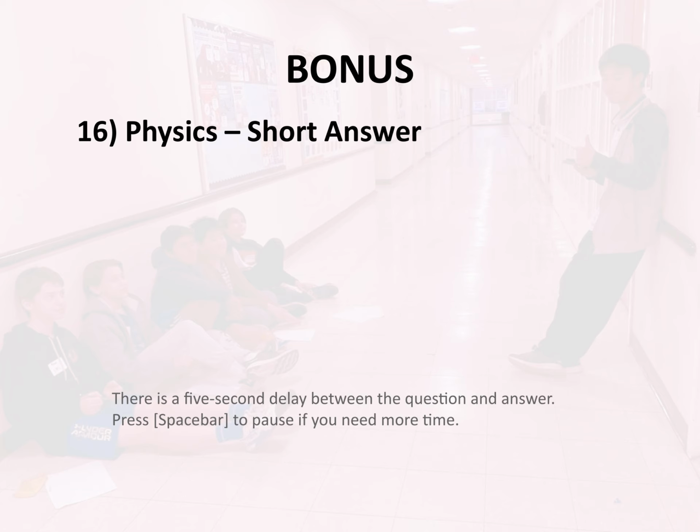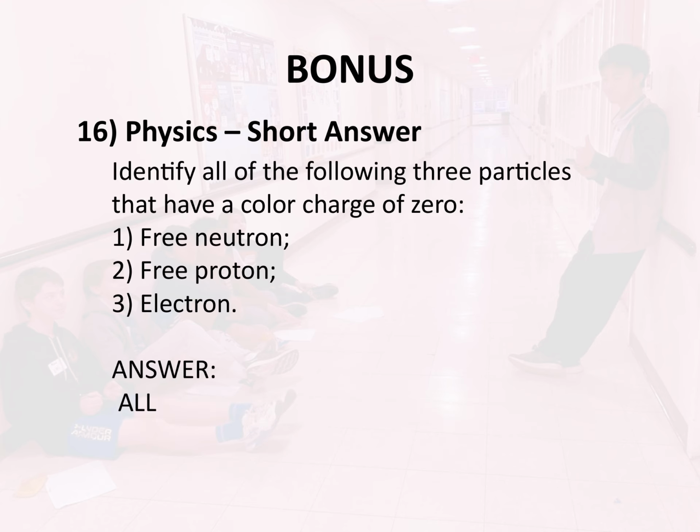Bonus 16. Physics, short answer. Identify all of the following three particles that have a color charge of 0. 1. Free neutron. 2. Free proton. 3. Electron. Answer. All.